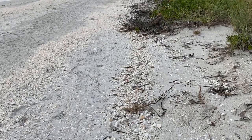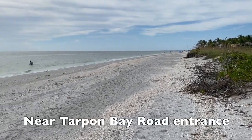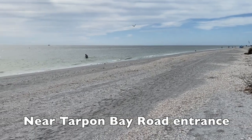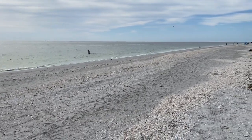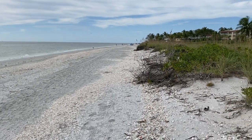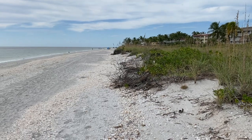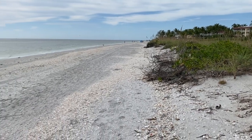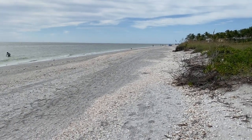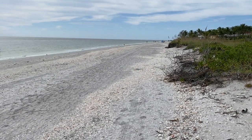My second day here at Sanibel. I'm at Middle Beach right now, and there's so many rack lines. There's the freshest ones, and they go all the way up to the toe of the dune. So I'm going to do some high rack line looking on my way down the beach, and then I'm going to come back and check out closer to the water as the tide goes out. So I'm looking forward to this day. We'll see what we find.